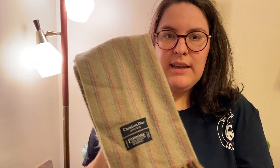I picked up this Christian Dior, what's this thing called, a scarf, because of the brand name, right? It's 100% cashmere, really nice. There are some that go for hundreds of dollars, but this one sells probably for $15 or so. Figured since I paid $1, it wouldn't be a bad thing to flip.